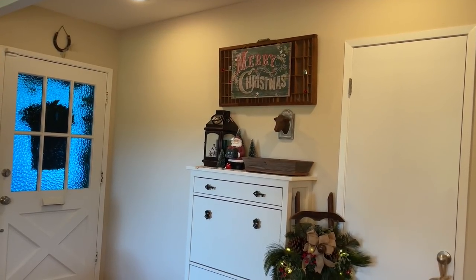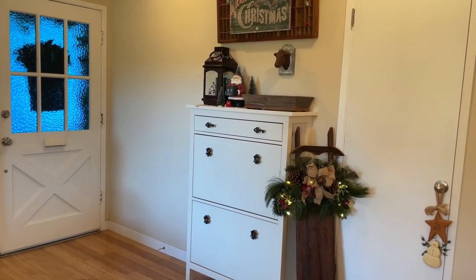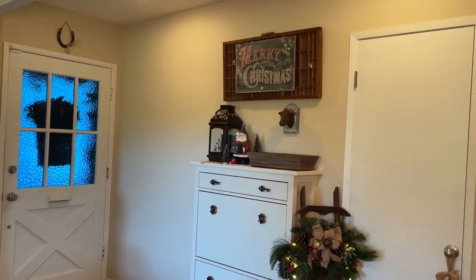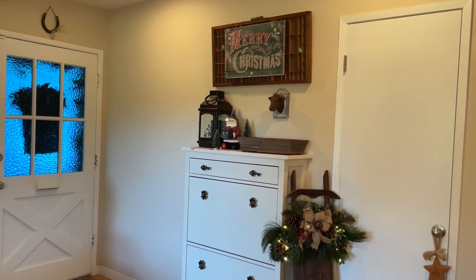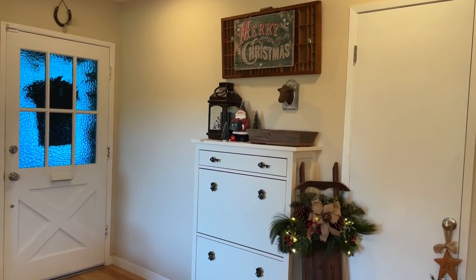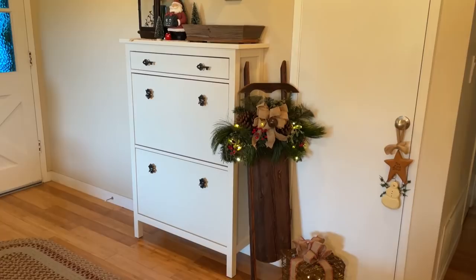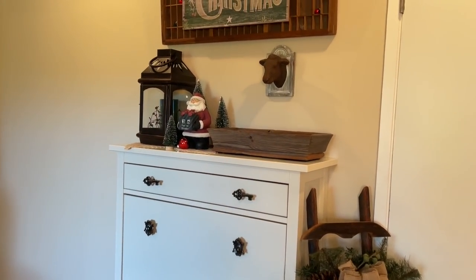Okay, welcome to my entryway. Let me give you guys a little bit of information about our home. We live in a 1950 style cottage house in Southern California. We love our home. It brings us so much joy. It has so much character, and we love adding touches of our own personality in this home to make it feel like our own. So to start off on my entryway, I really wanted to achieve a cozy, country, rustic feel with touches of Christmas tradition.